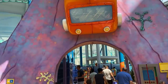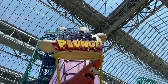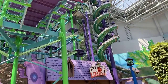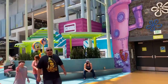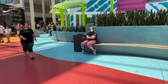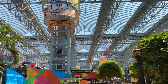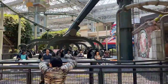And so this is the, oh, okay, here we go. Rock Bottom Plunge, SpongeBob SquarePants. Ah, okay, that's the ride we just saw. Ghost Blasters. Oh, this looks fun. You get to climb and slide down a tube. Rope ladder, rope bridge. And grub. I'm assuming it's just grub. Alright, I think that's it for this Nickelodeon Universe. And back to the first one, which is TMNT, Teenage Mutant Ninja Turtle Ride, Shell Shock.